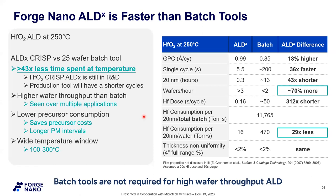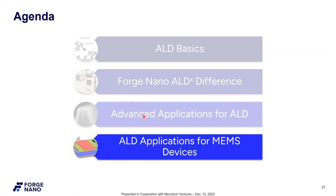So, I haven't talked about the quality of the hafnia film, but if you compare hafnia in a cross flow reactor to our ALDX tool, in this case it's about 30% better. So, I want to maybe encourage people to talk more with us about how you don't need a batch tool for thermal ALD. All right, so let's move into the last section.